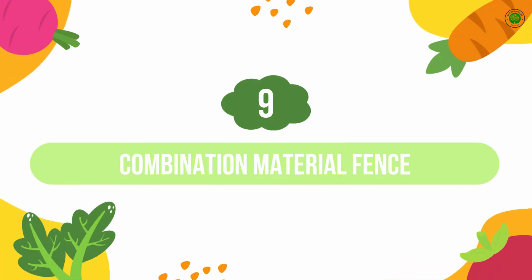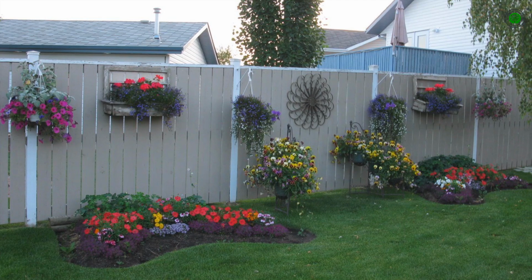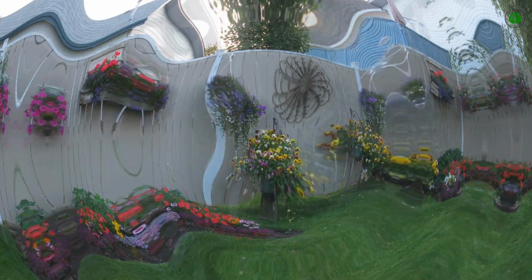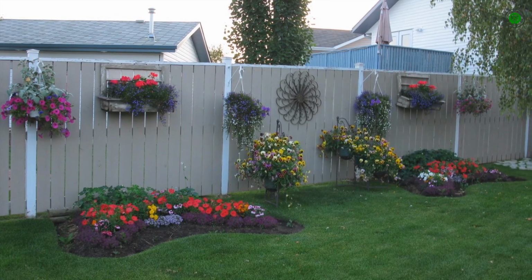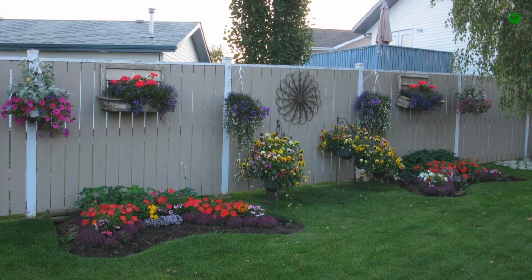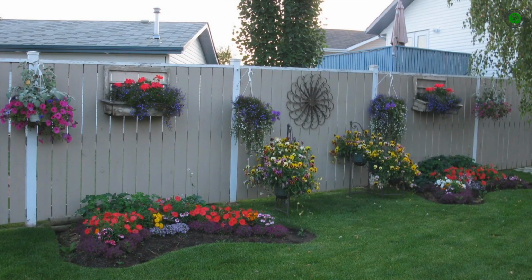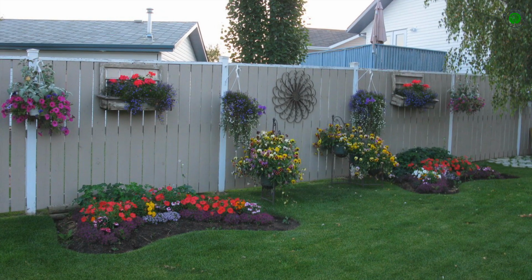9. Combination material fence like wood and metal. Blending different materials within a single fence design is a hallmark of modern aesthetics. Consider a fence with a solid lower section of dark-stained wood, topped with a lighter, perhaps vertical metal railing or a series of narrow metal bars. This contrast in materials and orientation adds visual interest and defines different zones within the garden.